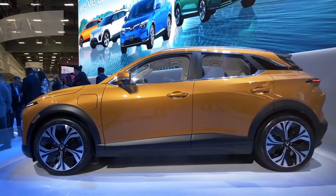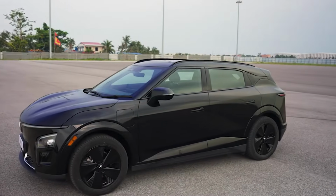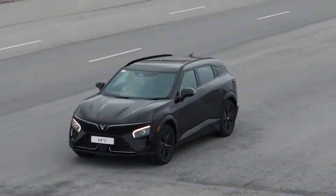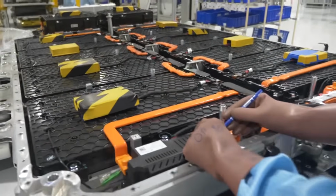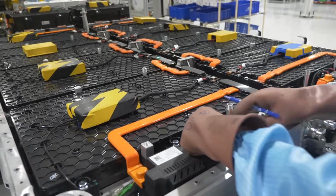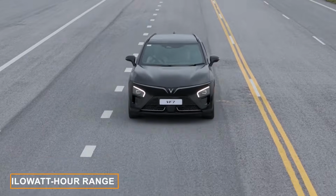That's a competitive figure, right in line with the Volkswagen ID.4 and the Kia Niro EV, and just shy of the Hyundai Ioniq 5's upper trims, which can stretch a little further. Battery capacity hasn't been officially locked in yet, but expectations put it in the 75 to 82 kilowatt-hour range, which is typical for this size of vehicle.